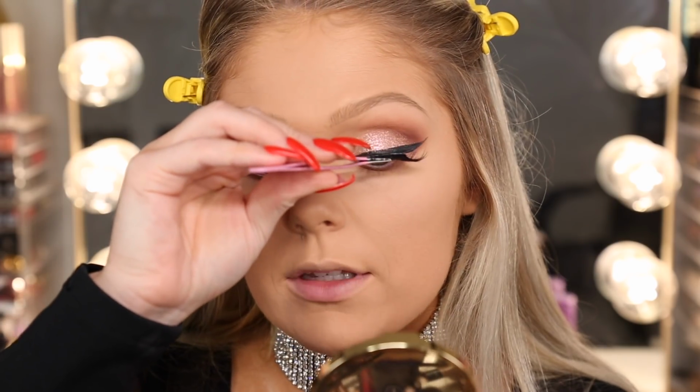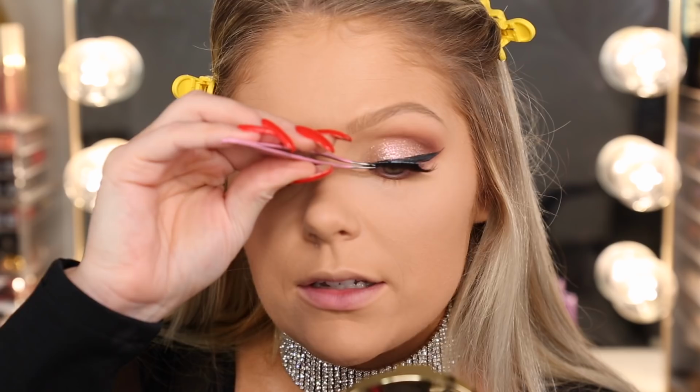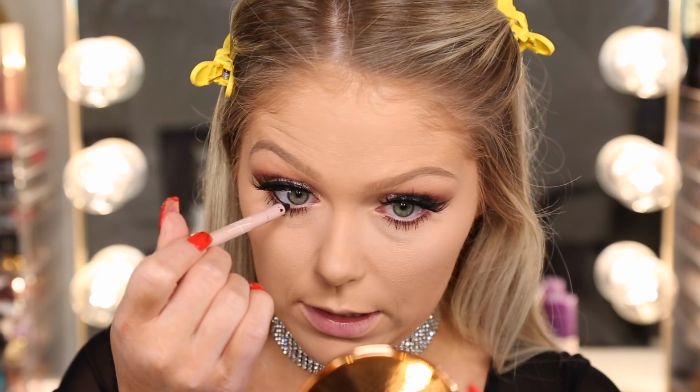For my lashes, I'm gonna go with the Icon lashes in the style Beverly Hills. Just gonna go in and pop these bad boys on. They're super dramatic and I love it. Then I'm just gonna go in and line my waterline. I'm just using the GG Maybelline black liner to do this. This is my fave. Now we're just gonna go ahead and finish off the face.